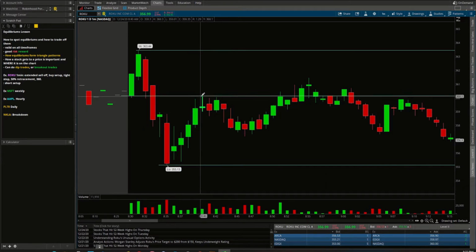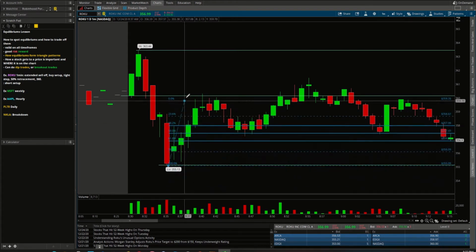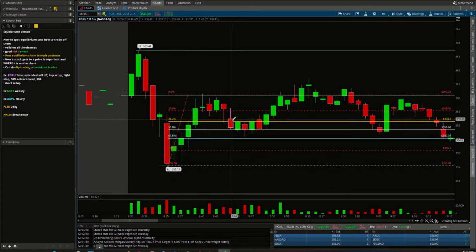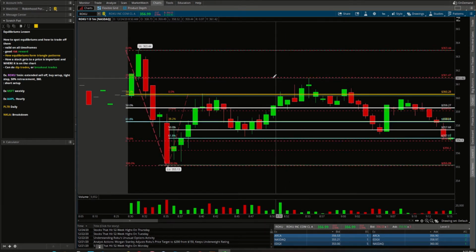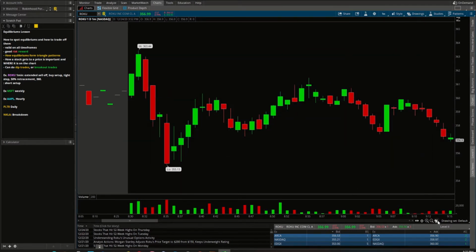But then look, ROKU, since it was such a good bounce, you can measure from low to high. And look, we get this nice good area value, and we place a higher low, and we put in a nice higher high. If we redraw our old Fibonacci retracements, look where this high topped out, right at about 361.50, right about this upper retracement. So that's kind of equilibriums and how they work out. And so there's tons of trades to be had on ROKU.